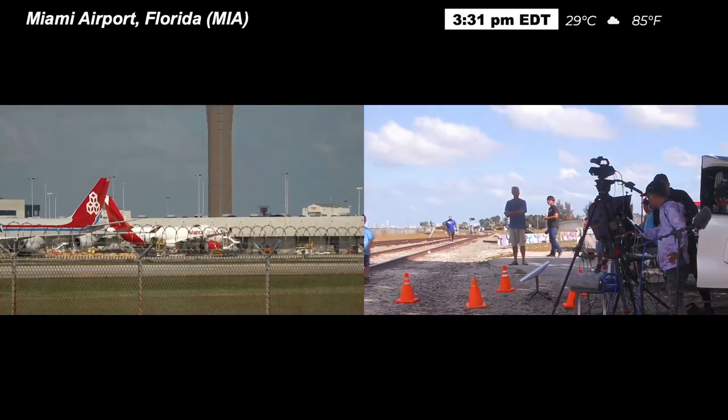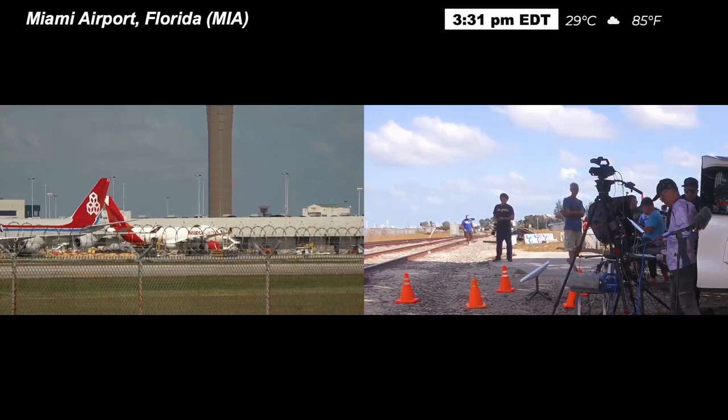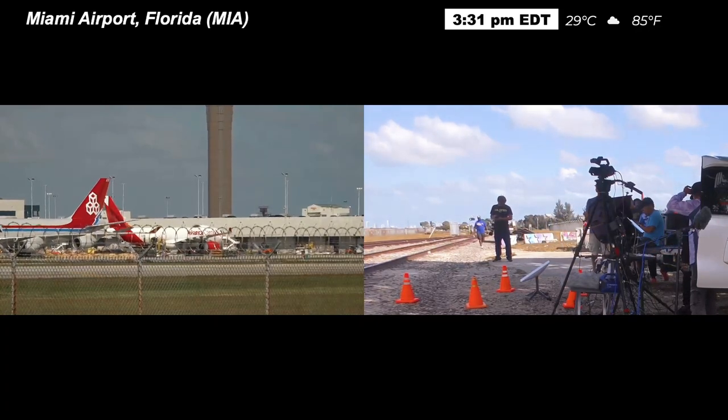7, turn left, full short runway 12, remain this frequency. Left, full short 12, right, 767. I'm sorry? Sure.